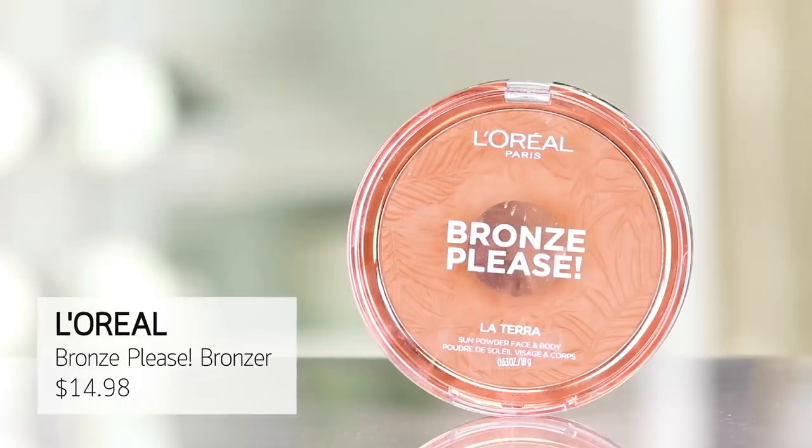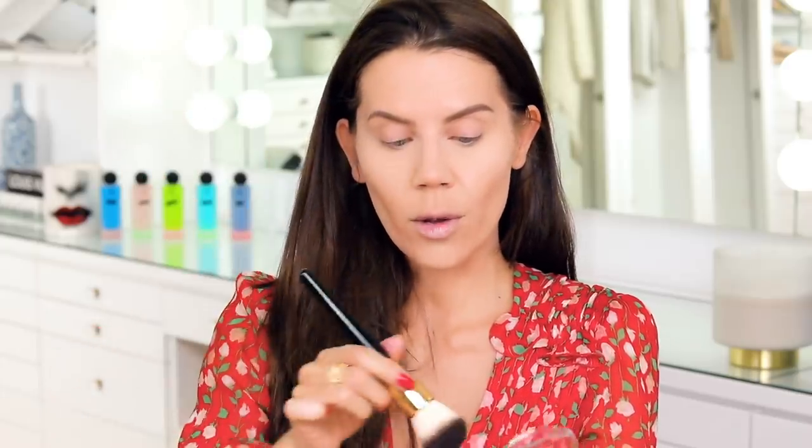I really like it. I'm gonna bronze up the perimeter of my face using the Bronze Please number 1 La Tera Bronzing Powder from L'Oreal. I'm gonna go ahead and take a powder bronzer brush from Milani.